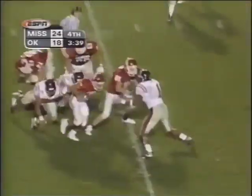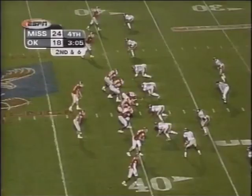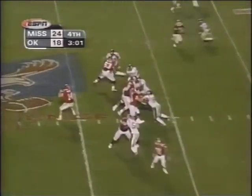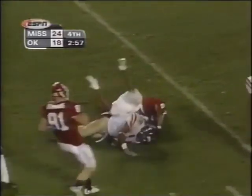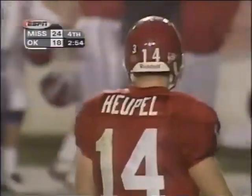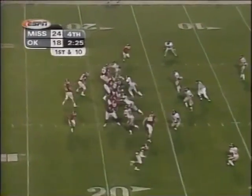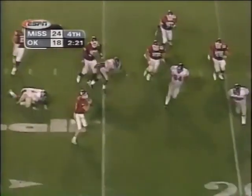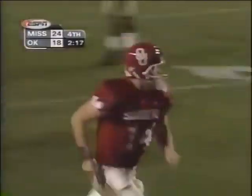Shovel pass. Griffin again. Here comes the blitz. Heupel gets it off. Daniels. He's dragged down at the 17-yard line. First and 10, Oklahoma. Inside Independence Stadium, a sellout. Heupel scrambling, looking, throwing. Griffin, touchdown, Oklahoma!